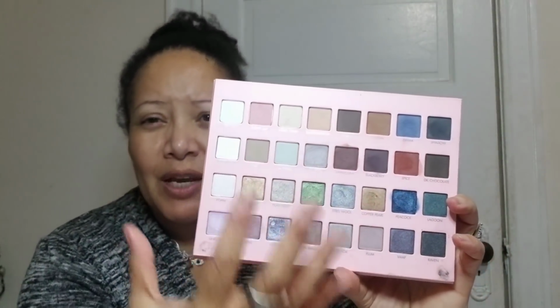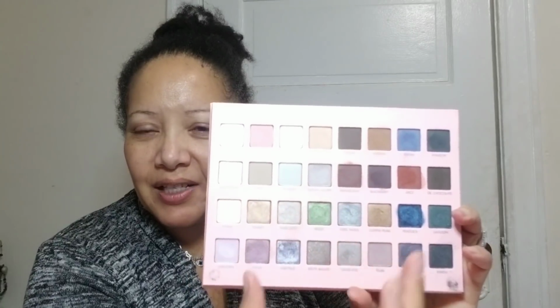And I love the way the mattes are, because they really do have a color story. This side is very pale. This side is deeper colors. And they have some really pretty colors. You can see I've used some, because you can see Fairy Tale. Love this color right here. Now, the thing with Lorac shadows is they are very powdery. But look at that Fairy Tale. Can you see it? And then Unicorn. Oh, it's such a pretty kind of duochrome color. So I really do like this. Really makes me happy. It's not going anywhere.